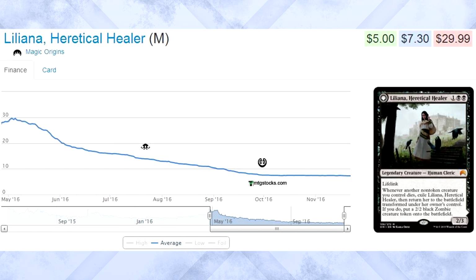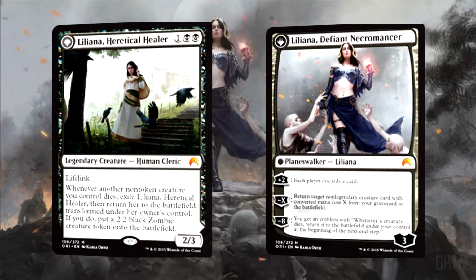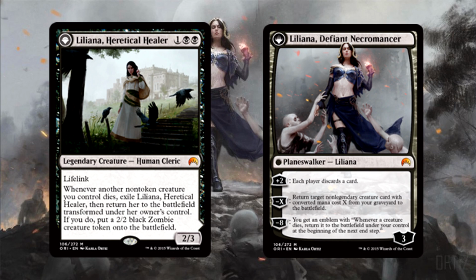Along the same lines, but not to the same extent as Nissa, is Liliana, Heretical Healer. At $7 right now, Liliana has been dropping in price since mid-May. The rotation of Rally the Ancestors really destroyed her value, which is perfect for another rotation, even more of a hit. What was once a $30 card is now a budget Planeswalker. Same reasons as Nissa. If you need her, you should get her.